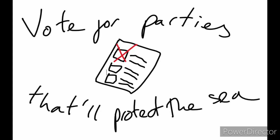I'm not going to tell you which political party to vote for, but if you love the marine environment and you love marine life, then vote for the political party that will best protect its interests, both now and into the future.